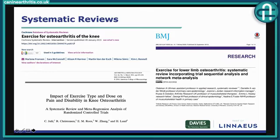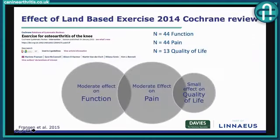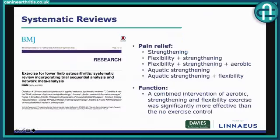And what we've got here are studies that have looked at osteoarthritis of the knee and the effect of exercise on that. What we found, particularly in that Cochrane review, is that there is a moderate effect on pain and function, and a smaller effect on quality of life, nevertheless a small effect. They took that information from 44 studies that looked at exercise on function, 44 studies that looked at exercise on pain, and only 13 studies on quality of life. So not as many studies out there to look at that information. Okay. So yeah, this is high quality evidence we're drawing upon here.